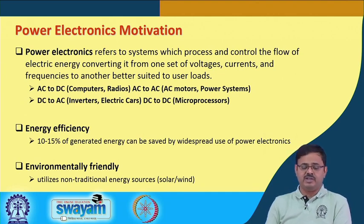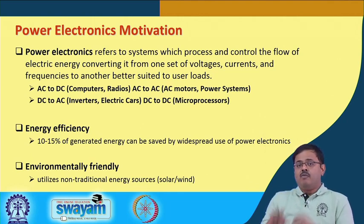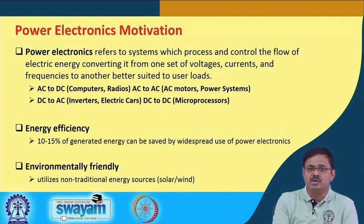So, therefore, what is the motivation? If you look at power electronics, it is everywhere. It refers to systems which process and control the flow of electrical energy, converting it from one set of voltages. So, this part we did not talk about, I am going to come to that. Voltage step up, step down, okay? One set of voltages, currents and frequencies to another, which is better suited for user loads.